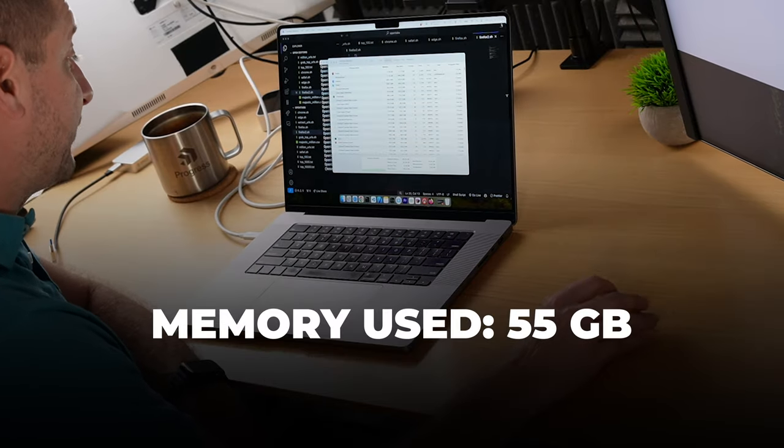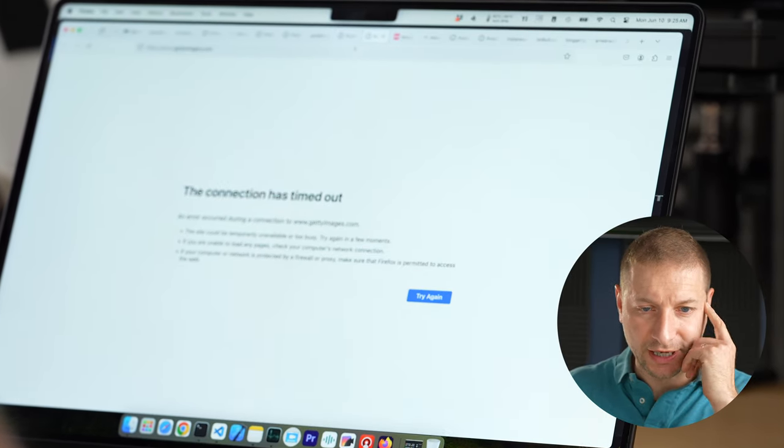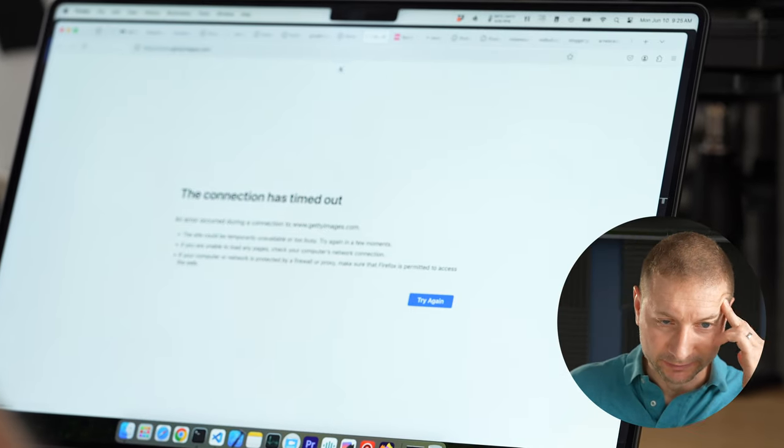Here we go. All right, it's done loading. We're at 55 gigabytes used. So Firefox does use quite a lot more RAM than any other browser that I've tested. I didn't test Brave or Opera or anything. So let's see. We're still opening up these tabs. Some of these are not working. We've got a lot of these broken timeouts.